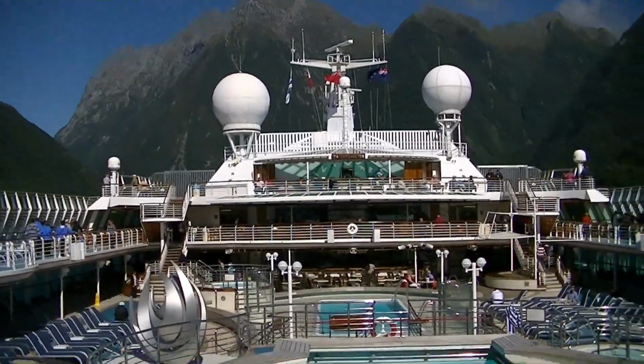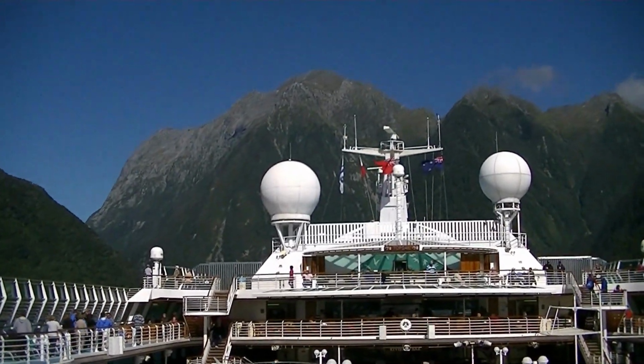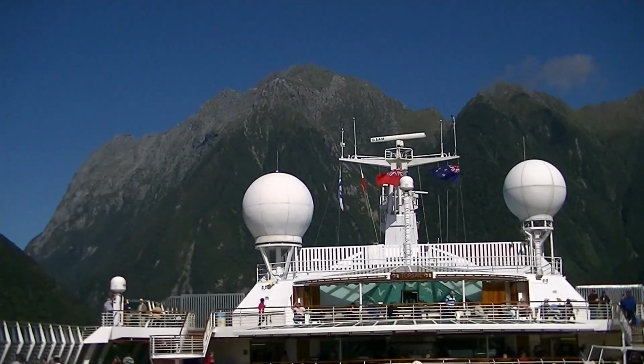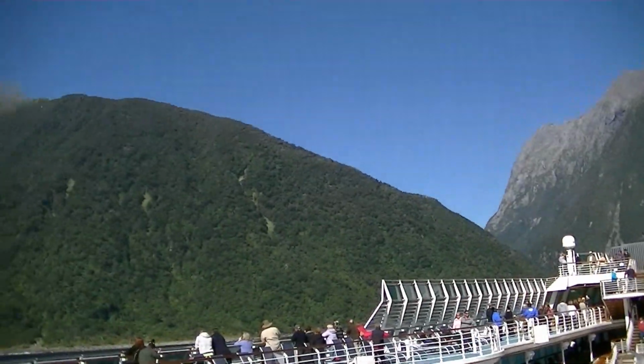Okay, I've come to the top deck here to just give you an idea of how tall these mountains are. They are big suckers. This is where it makes the ship look tiny. We're just entering Milford Sound now.